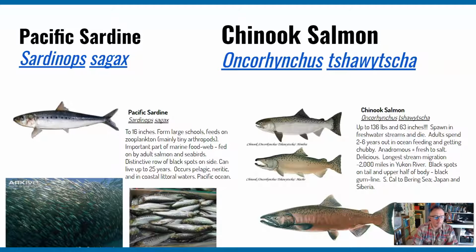Oncorhynchus. And the species name on this one is a really fun one to say. It's a Native American term. Get ready for this one. It is Chawicha. Chawicha. I like to say it with an upwards inflection. Chawicha. It's more exciting that way. So species name, genus and species together: Oncorhynchus chawicha, the Chinook salmon.